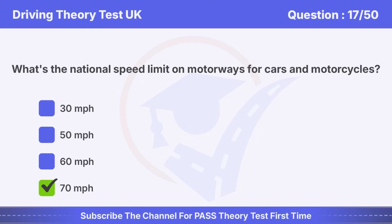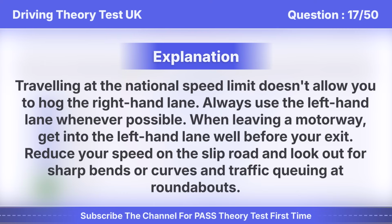Answer is D. 70 miles per hour. Traveling at the national speed limit doesn't allow you to hog the right-hand lane. Always use the left-hand lane whenever possible. When leaving a motorway, get into the left-hand lane well before your exit. Reduce your speed on the slip road and look out for sharp bends or curves and traffic queuing at roundabouts.